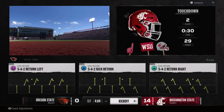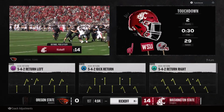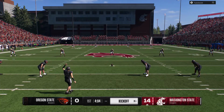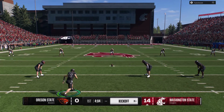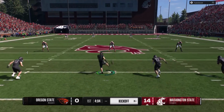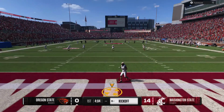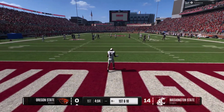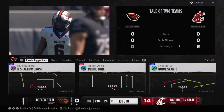They didn't have a whole lot of real estate in front of them when they took over possession, but they wasted no time. Couple of plays into the end zone. About to kick it away after scoring the touchdown. And it'll come out to the 25. No attempt at a return.